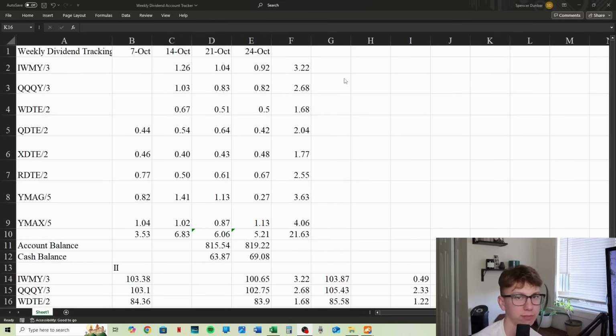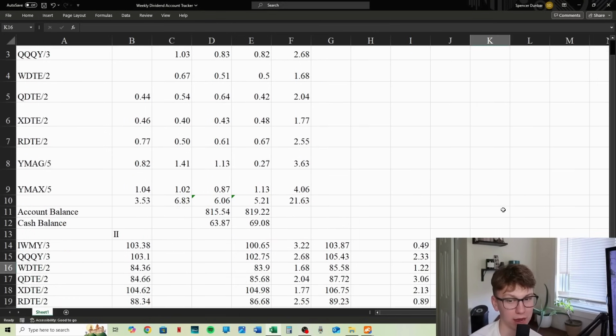IWMY has paid $3.22. QQQY has paid $2.68. WDTE has paid $1.68. QDTE, $2.04. XDTE, $1.77. RDTE, $2.55. YMAG has paid $3.63, and YMAX has paid $4.06. So those two are a bit higher than everything else except IWMY, but that one is beaten down the most.